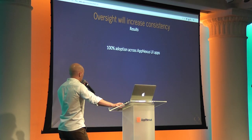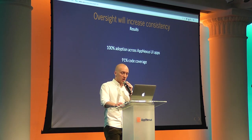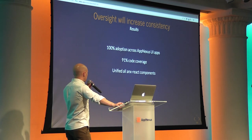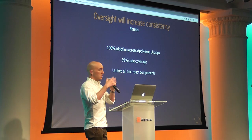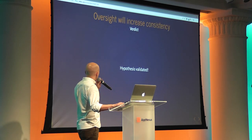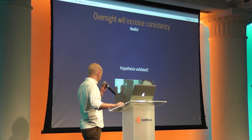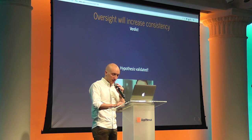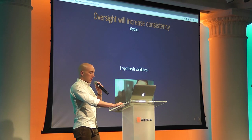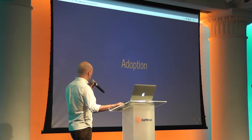We got full adoption across AppNexus UI applications. The library itself has 91% code coverage, so we feel like we solved the testing problem. Like I mentioned, we basically forced all these ANX React components into the future, and we consider the hypothesis validated. And now we're feeling really good. That's John. He's one of the guys on the Lucid team. So that's kind of where we are now. I glossed over a lot of stuff, but that covers a lot of the journey. And I want to close by talking about this.